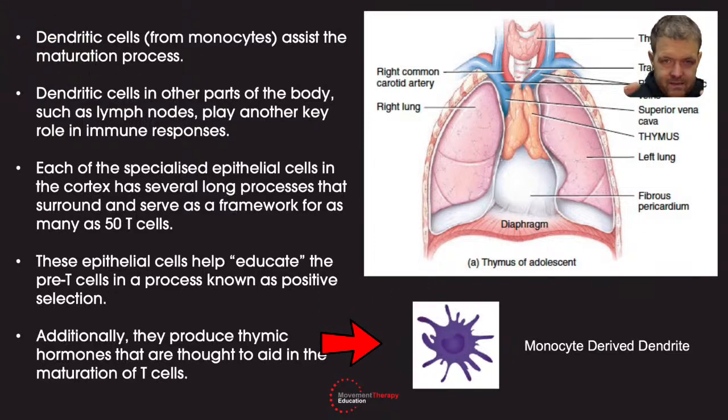So these are the dendritic cells. These are the ones with the branches projecting out of them, and they're presenting pathogens to the T cells and the B cells. So dendritic cells, and other parts of the body such as lymph nodes, play a key role in the immune response. Each of the specialized epithelial cells in the cortex has several long processes that surround and serve as a framework for as many as 50 T cells. So there's a lot of production of these T cells going on in the thymus.